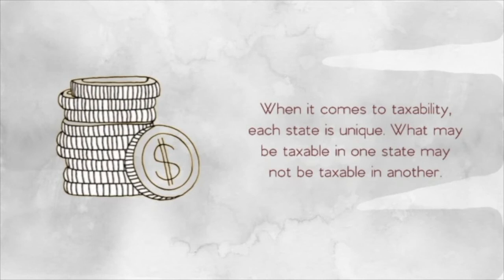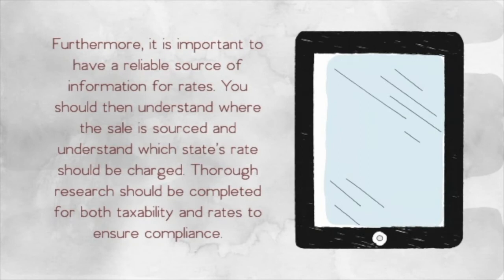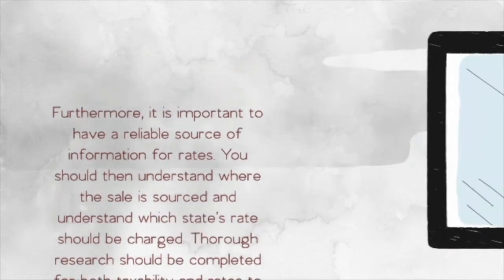When it comes to taxability, each state is unique. What may be taxable in one state may not be taxable in another. Furthermore, it is important to have a reliable source of information for rates. You should then understand where the sale is sourced and understand which state's rate should be charged. Thorough research should be completed for both taxability and rates to ensure compliance.